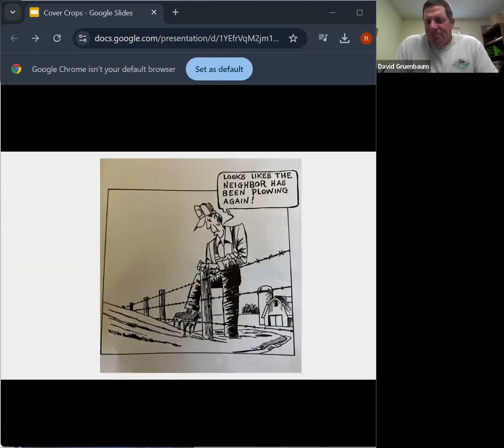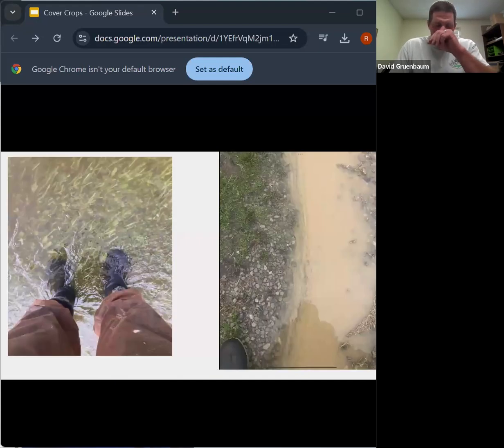Kind of switching gears here, but a little joke we have, a couple of the other guys that we visit and talk about cover crops with, is as people work their ground in the fall, we'll see a lot of that running off. Not to say that we all haven't been guilty of a little bit of that, but after you start trying to keep all your soil in place, you notice other people a lot more.